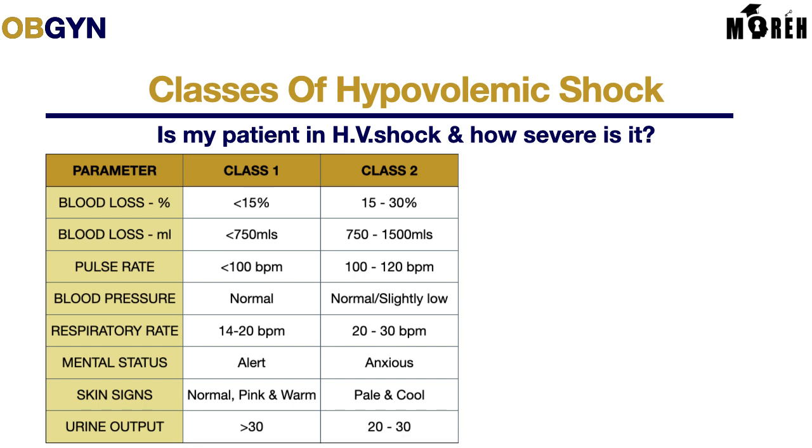The respiratory rate will not be very tachypnic, but it will be greater than the normal. So it will be anywhere between 20 to 30 breaths per minute, because remember, this patient is still trying to compensate. They're losing blood, so that means there's inadequate supply of oxygen and nutrients. So the body begins to compensate by causing the heart to beat faster and causing the lungs to take in more air, or increasing the amount of breaths so that you can increase the amount of oxygen which is being supplied to the body.